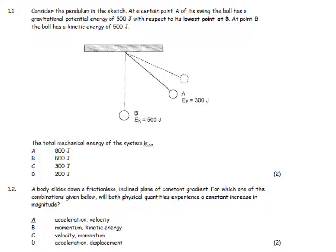Now we know that the kinetic energy at the bottom of the swing is the total mechanical energy because the potential energy of the closed system is equal to 0. And therefore, 500 joules of energy would then be converted into potential, back into kinetic, back into potential. So the mechanical energy of the system is 500 joules.